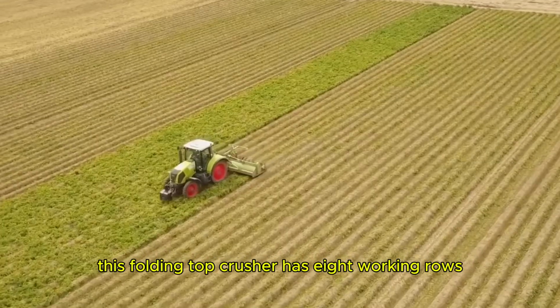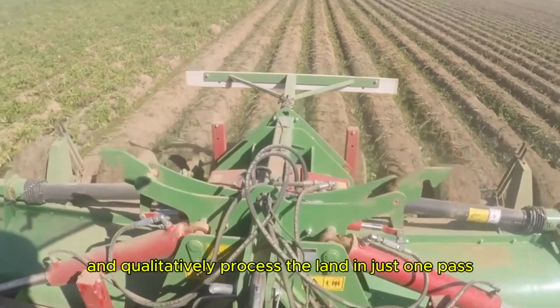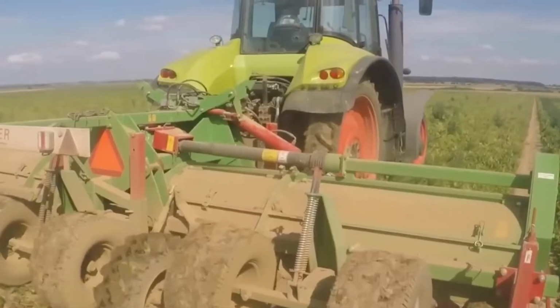This folding top crusher has 8 working rows, which allows you to quickly and qualitatively process the land in just one pass. In addition, the technique is equipped with cup nozzles with compression rings.